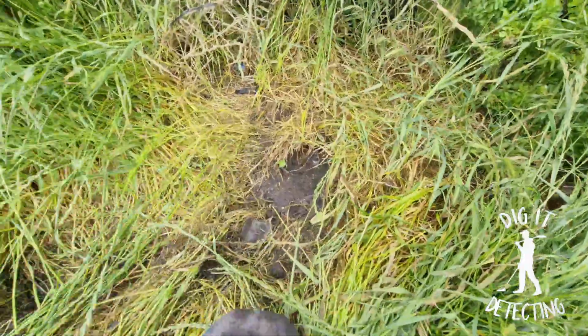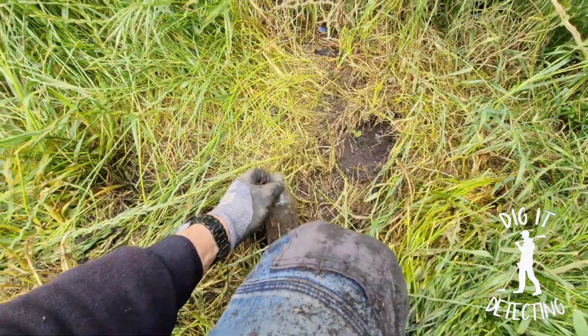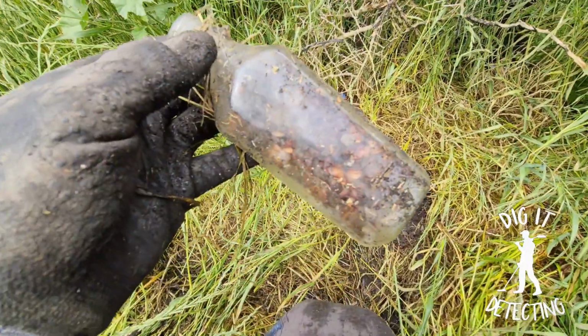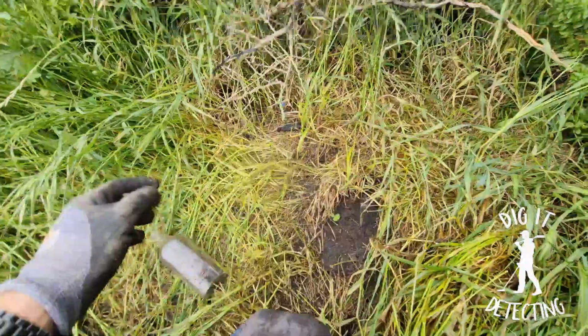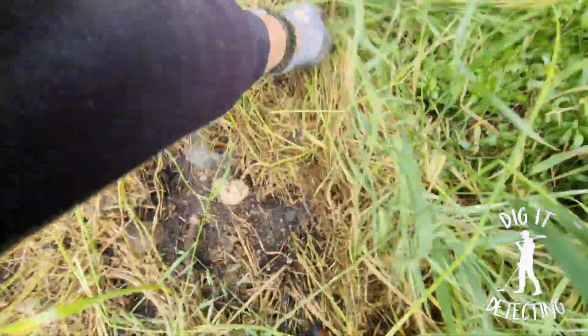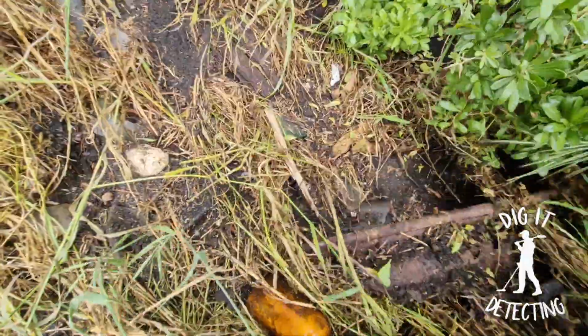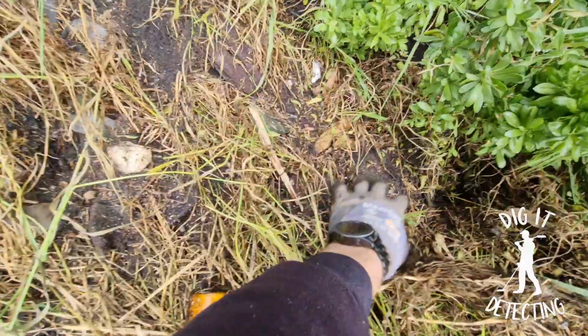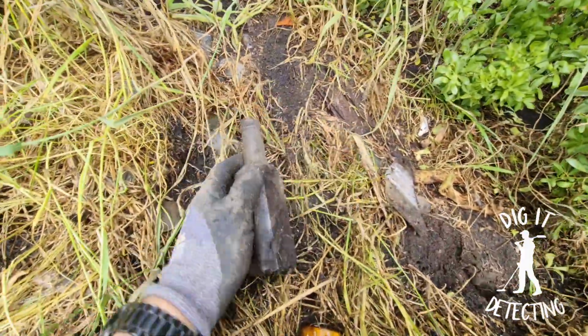There's got to be marbles in here. I'm nearly... I'm leaning on a bottle. I'm kneeling on a bottle. Look at all the bugs. All the beetles that have made their way in there. Ugh. Alright, let's see what else we got. They're literally just sitting there. Every time I put my hand on the grass, I can feel them. There they are. Hello there. I haven't been bottle digging like this for a while. This is great. As I said, we will clean all these up when we're finished.